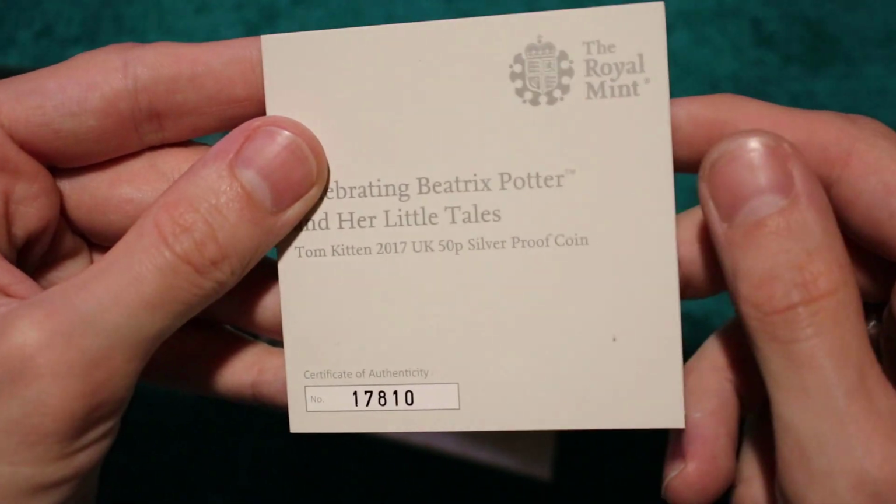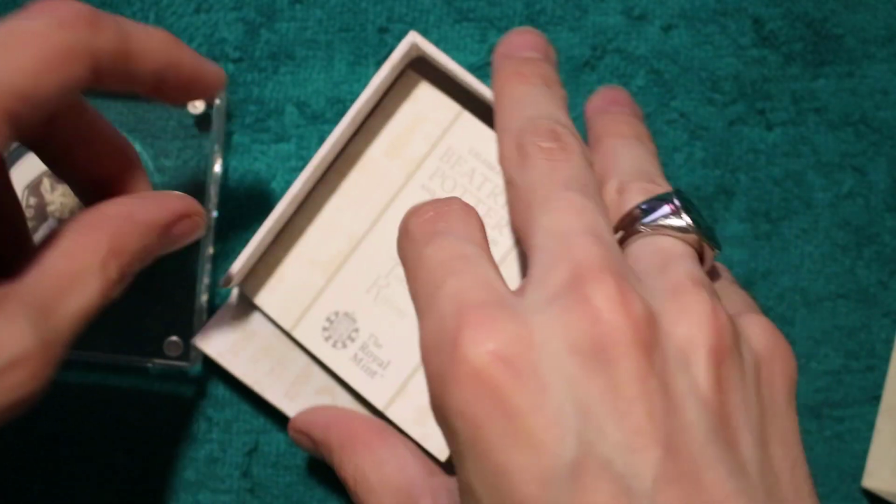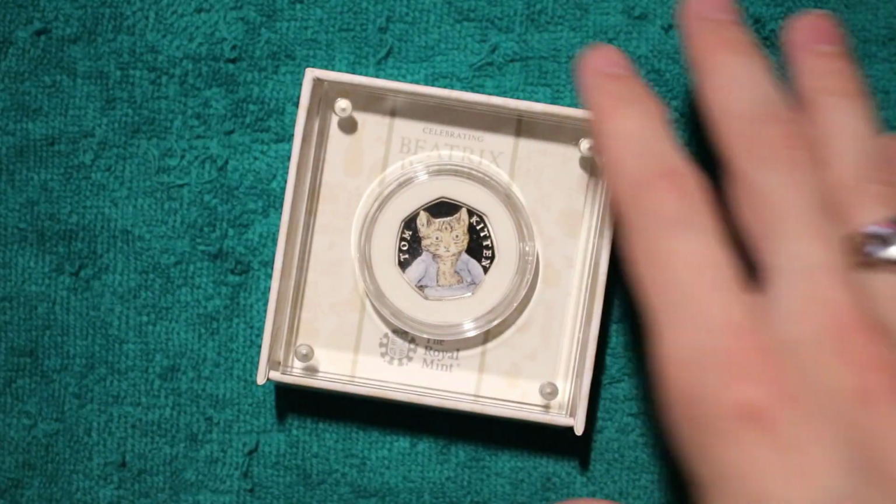What number do we get? 17,810 out of 40,000. Really high mintages, aren't they? Wow. But there we go.